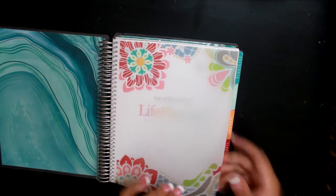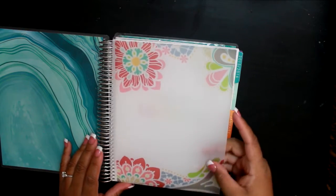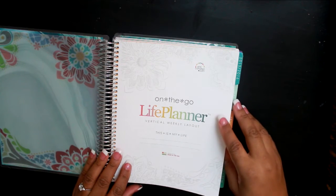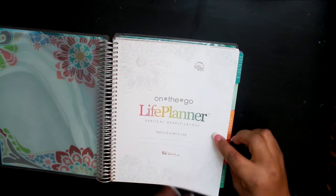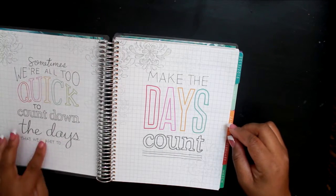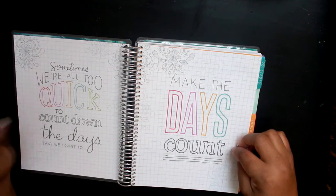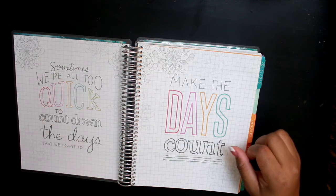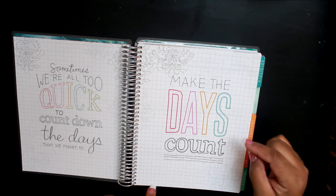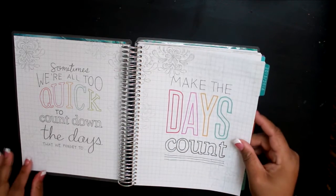We'll go through it real quickly. Ooh, I like this. It's not flimsy tissue paper. For some reason I thought it was tissue paper, and that's really cute. It says, on the go, life planner, vertical, weekly. Oh, and I did get the vertical one. Okay, these are cute. Make days count, and sometimes we're all too quick to count down the days and forget. I really like these, but I'm not a fan of the graph paper behind it. But it's still cute though.